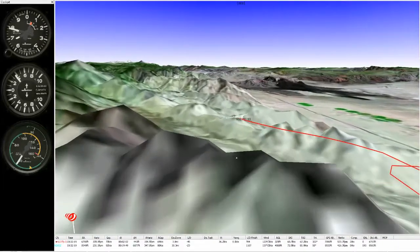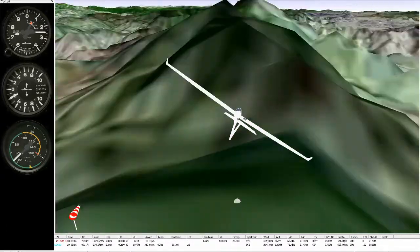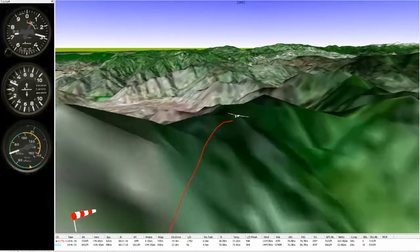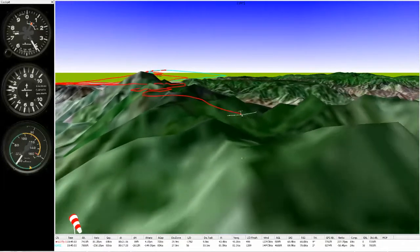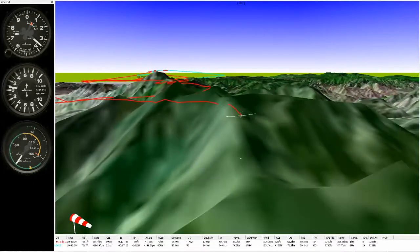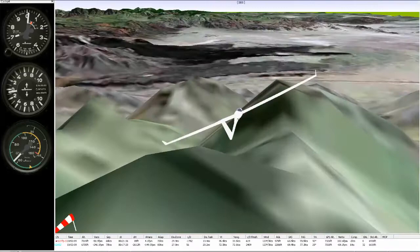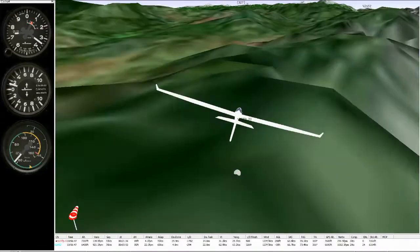Here I get a couple hundred feet, get up to about 6,900, and then start to see if I can find any ridge lift. It's just barely working. Right there at Owens Peak, I'm able to sustain a ridge top, and so I press forward. Behind me, 5 Zulu, Tom Sierkowski, is just launching at this point, towing up behind me, and we'll see him in a few minutes on this animation.